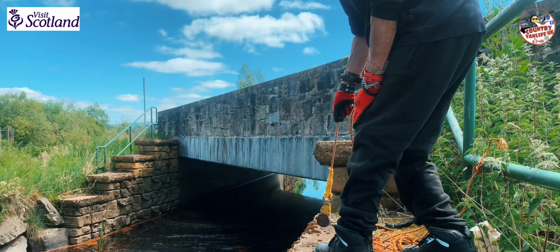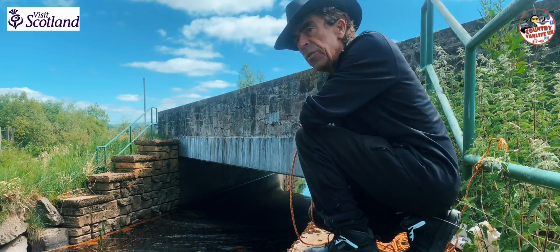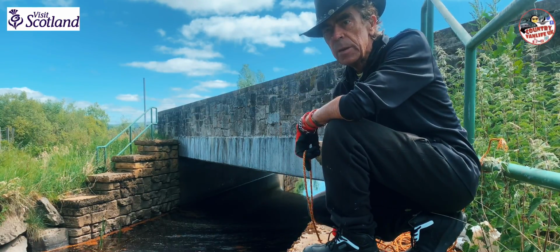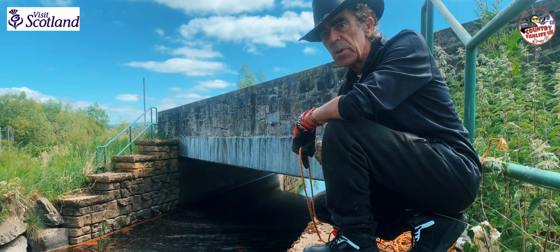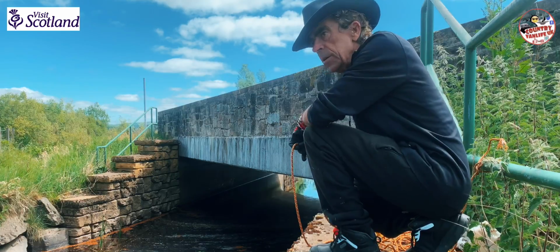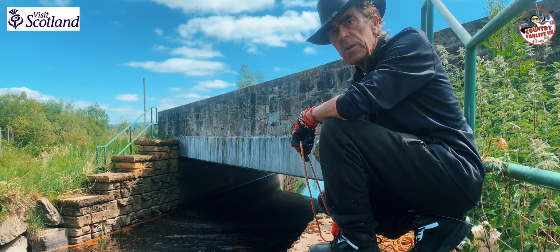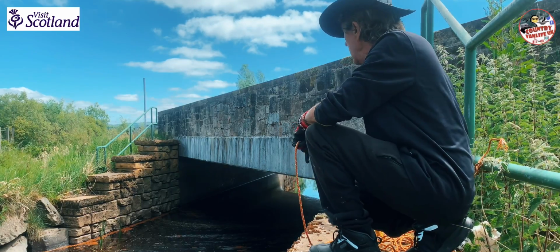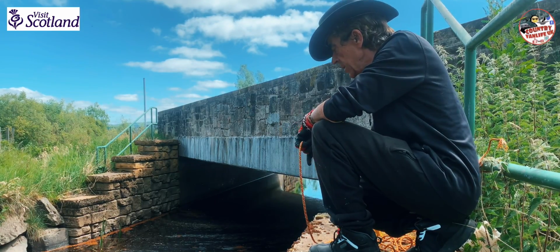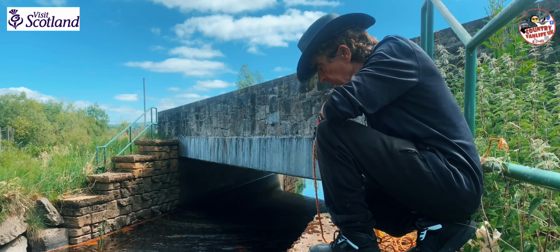Oh, there's some beautiful birds down there in the reeds, the water reeds. I don't know whether they're reed warblers or what. You can usually hear reed warblers. Don't know whether they've got the reed warblers in Scotland, I'm not sure. But lovely. Right, here we go, guys. First swing of the day.